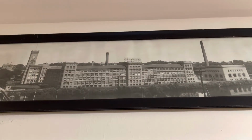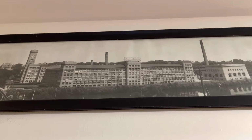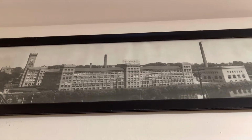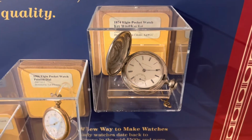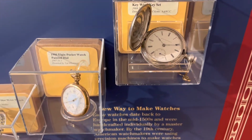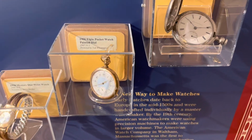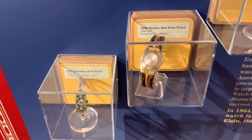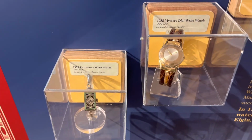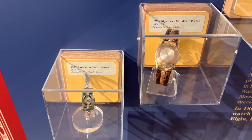There's a picture of the factory from the outside. Unfortunately, the building is no longer standing. And this is really cool. Elgin pocket watch, 1874, 1906. And then some other later wristwatch models of 1927 and 1958.